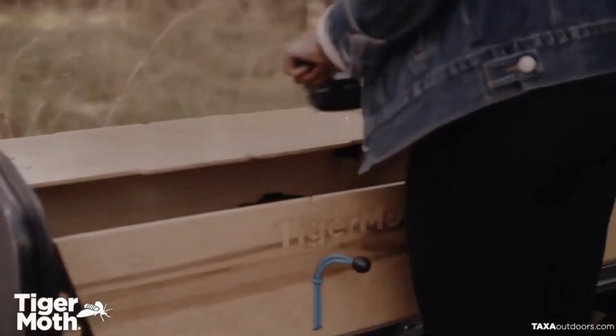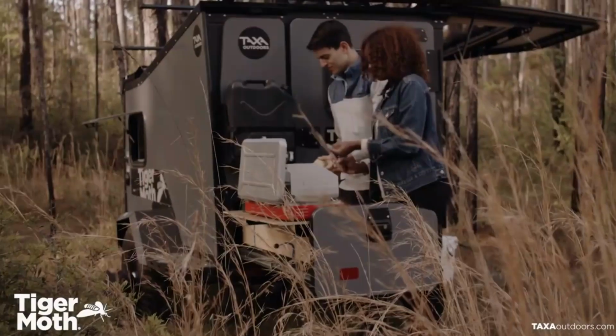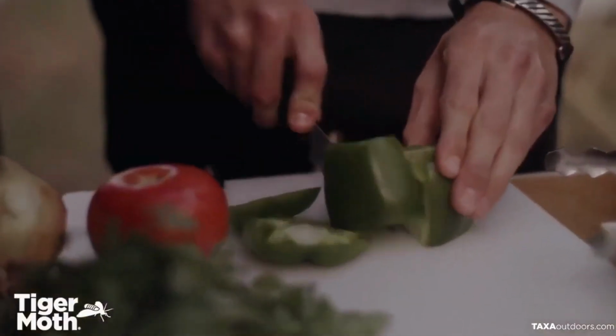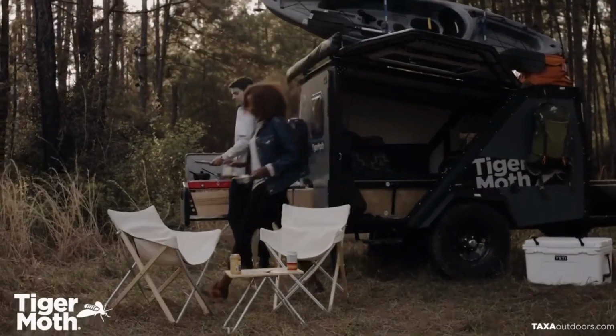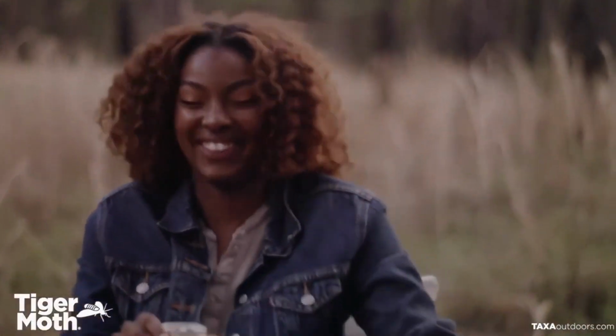You can also turn the bed into a lounge with a table and store your stuff in a compartment. The kitchen slides out to reveal a big counter and a stove with 2 burners. You also get a roof rack, power outlets, and USB outlets for your convenience.